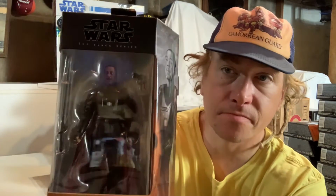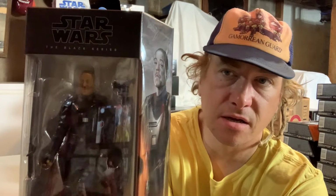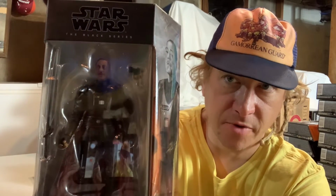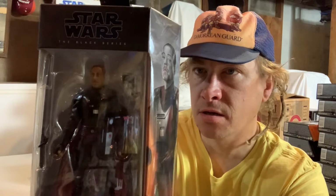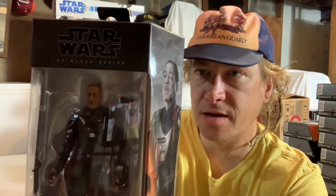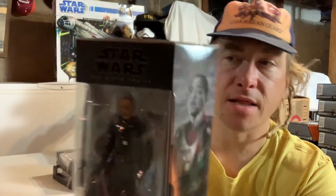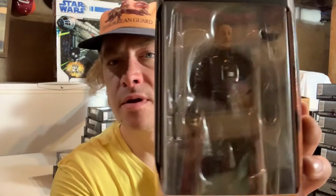Moff Gideon. Very cool figure, very cool character. Obviously, if you've seen Breaking Bad, that's Gus. The chicken guy. Yeah. Fiercely determined to capture a specific quarry. Clever and formidable. Gideon values power and knowledge. Yeah, very neat. Comes with a dark saber. And he does have a cape. And the cape, it's not soft goods. It's not cloth. Yeah, it's plastic.